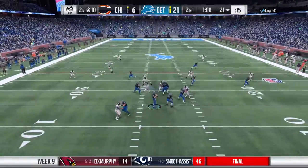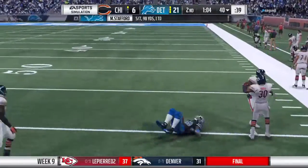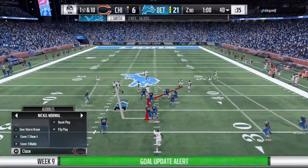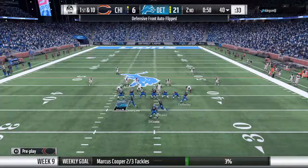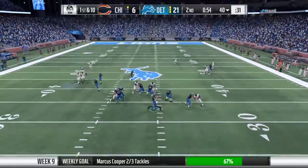On second down, here's Stafford. Oh, he's got a man wide open, complete. And the play goes for 19 yards, gives him a new set of downs. There's a completion to the tight end, and I think that we're looking at something out of central casting, frankly.